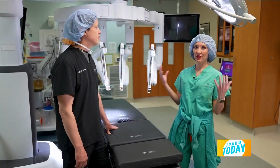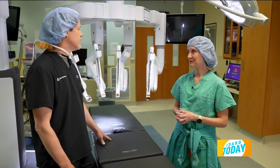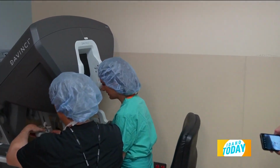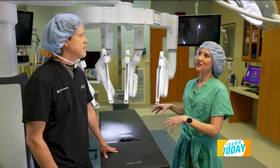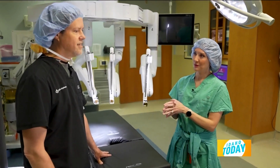Dr. Riesing, we are here in the OR. What makes this OR so unique? This is a robotics operating room, so as you can see, the Da Vinci robots are behind us, and the console that the surgeon works at is behind this room. So this room has been dedicated to robotic surgery. Okay, and then it's called robotic surgery, but the physician is still the one doing all the work. Can you explain that? Yes.